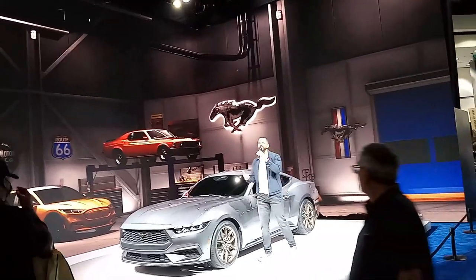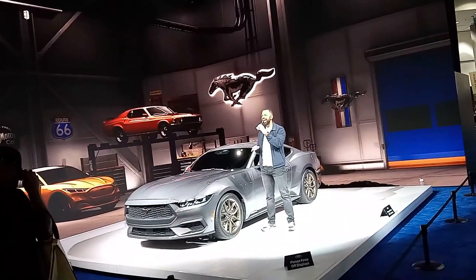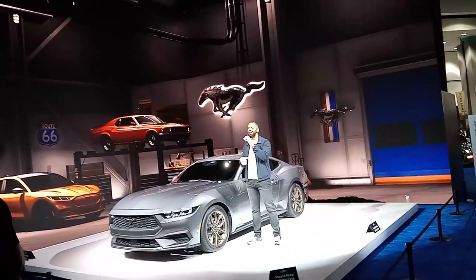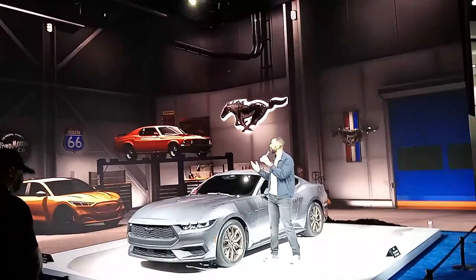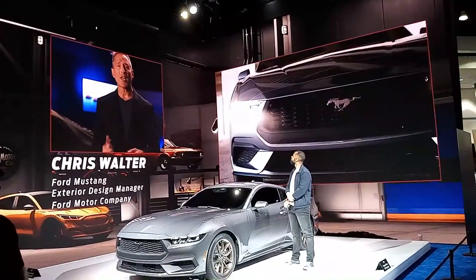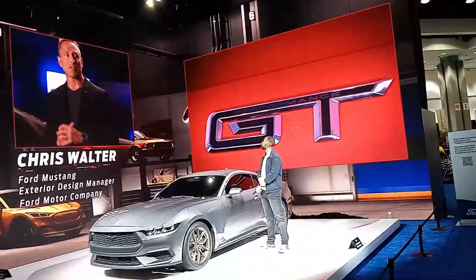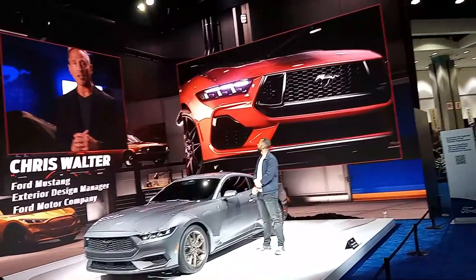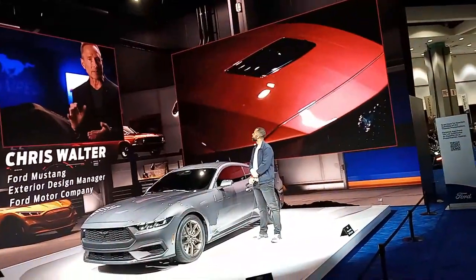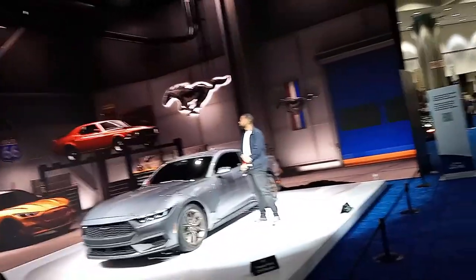Thanks, Ted. Now, as Mustang honors its past, it also needs to forge its own path. So, let's meet our next 2024 Mustang maven. Please welcome Chris Walter, Exterior Design Manager for Mustang. So let's talk about some of the exterior design details. First and foremost, we have a unique front fascia, front grills for the 2.3 EcoBoost versus the GT. The GT is the halo of the brand, and it gets a larger upper grille, and it gets a unique hood vent. And this differentiation will really help broaden the Mustang appeal.